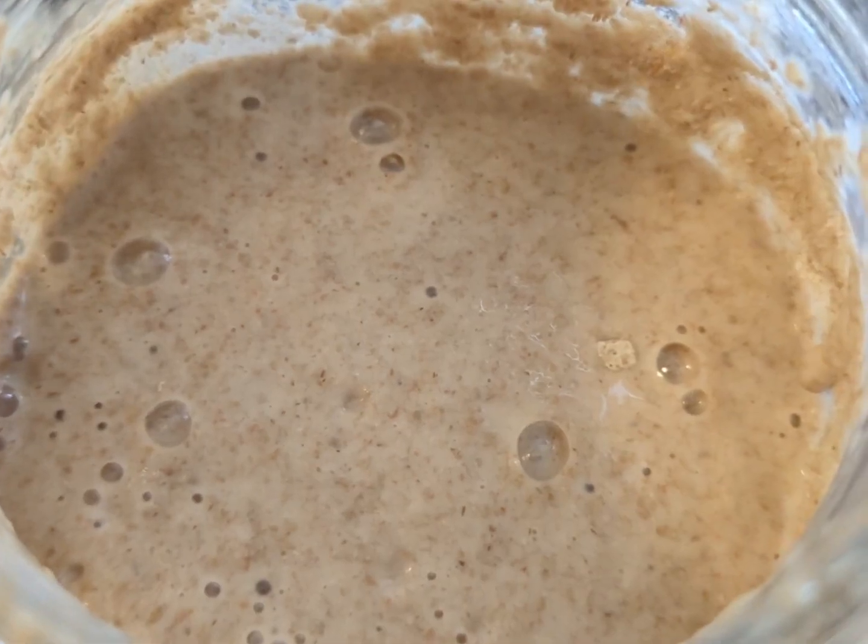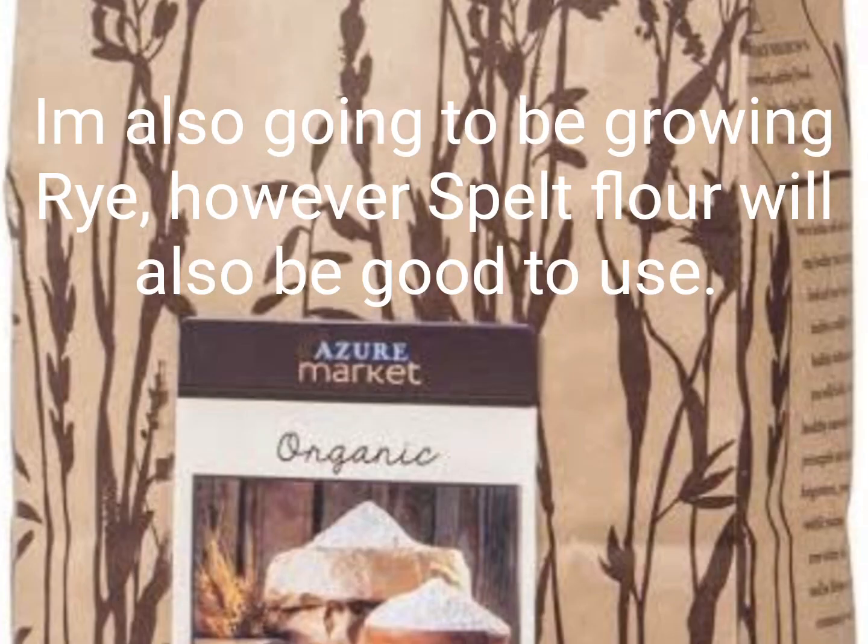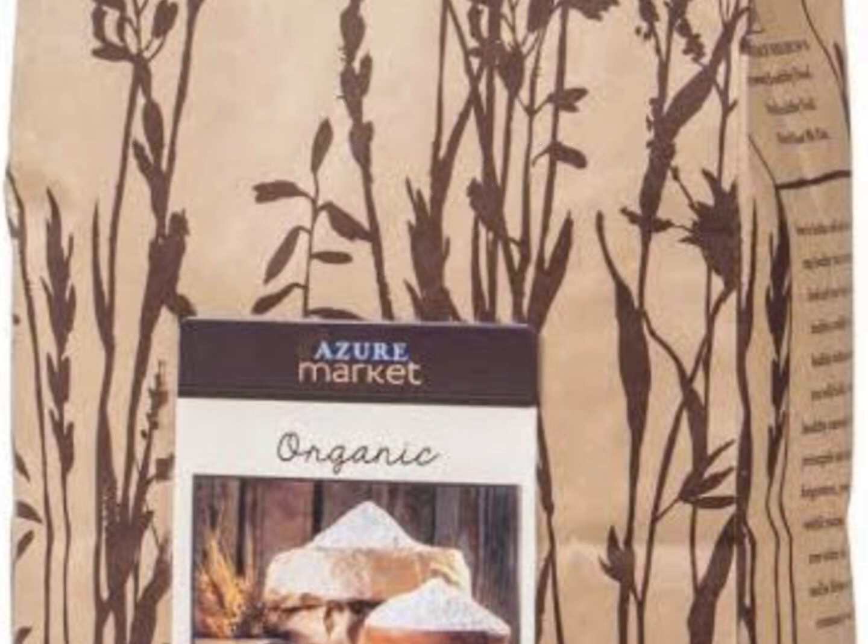For my starter, I only use rye flour. You don't taste the rye in the end loaf, but rye flour is great for starters because of its high gluten content. I prefer to purchase rye berries at Azure Standard. It's a great company that doesn't use pesticides or chemicals, and I've had a lot of good luck with the things I've purchased from them.